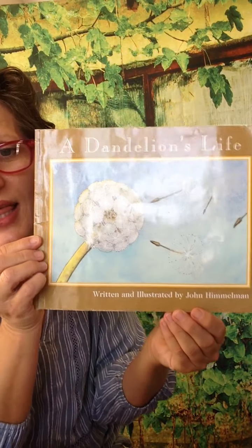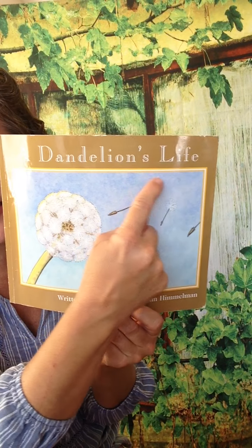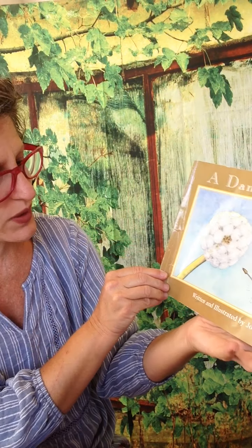I found a story about that particular thing called A Dandelion's Life, and it was written and illustrated by John Himmelman, so I thought I would share it with you. Remember, I'm going to look at the words and then I'll show you the pictures, because that's what I need to do to be able to read.